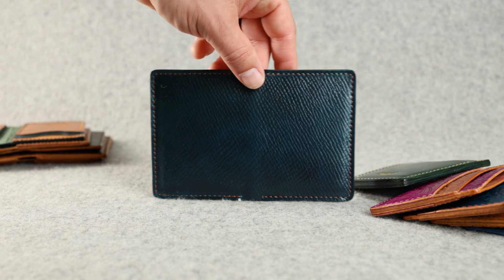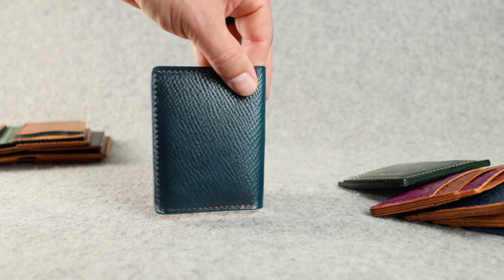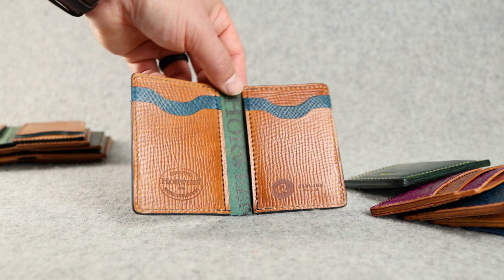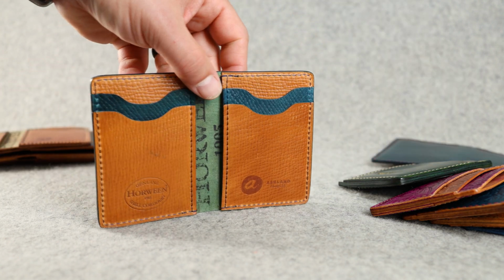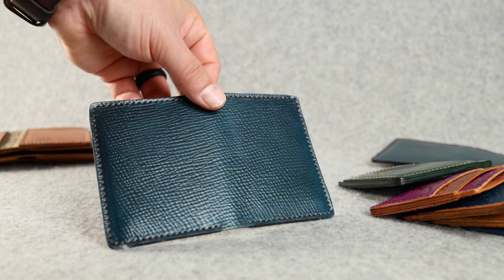And another texture to look at, this is the hatch grain texture, and it is on the denim blue shell cordovan. This is a vertical card slot Bugs Moran. And on the inside, we have some alternating hatch grain textures, but on the Amaretto hatch grain and denim blue hatch grain. And another one that's sort of the opposite. This time is Amaretto hatch grain alternating with the blue and then more blue on the outside.